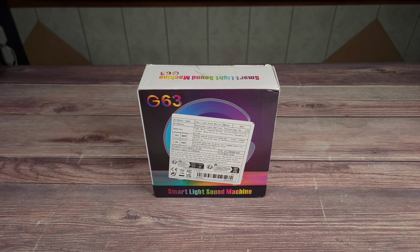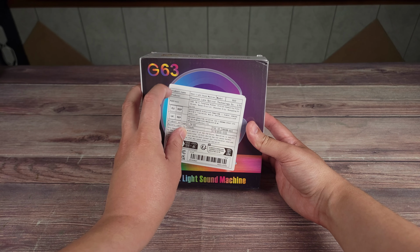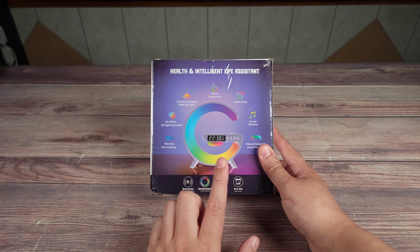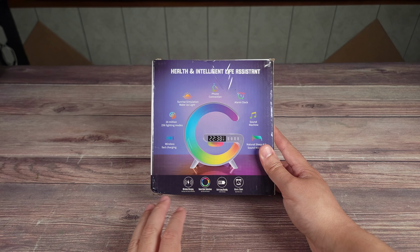So first up, we have the G63 Smart Light Sound Machine. Can't really see it because they stuck this big sticker on here and it's not really easy to remove either. But basically, that's what it looks like. My wife's name is Gloria, and I've seen ads for these quite a few times, so I thought this would be the perfect thing for her to put on her desk.